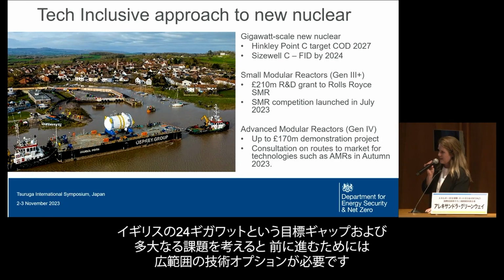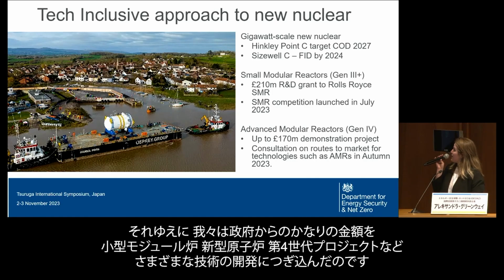So bearing in mind that ambition gap and the huge challenge that we've got in the UK to reach that 24 gigawatt ambition, we have to look at the whole gambit of technologies to bring forward. And that's why we've put quite a lot of money from government into developing different types of technologies. So both the small modular reactor and the advanced modular reactor, the Gen 4 projects as well.